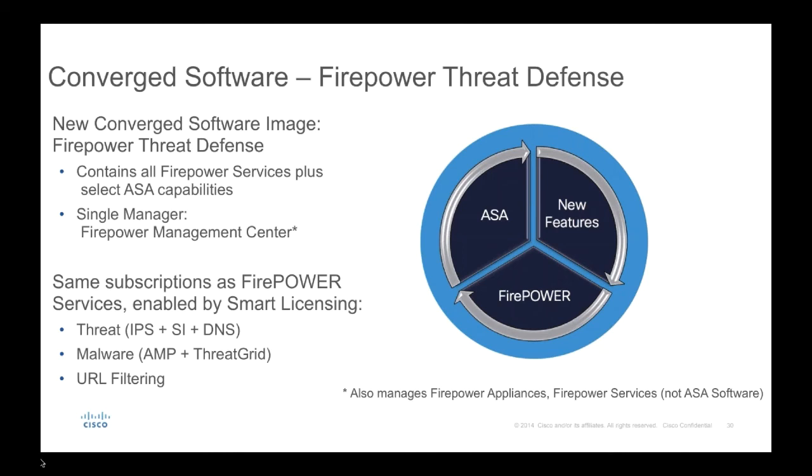We have a flexible licensing model, so customers can consume as much or as little as they want when they're ready. Again, the main packages are threat, which is the intrusion prevention, the DNS sinkholing, the security intelligence, et cetera. We've got malware, which is the advanced malware protection and the sandboxing, as well as URL filtering. Again, simple, flexible, deploy as often and as quickly as you would like.